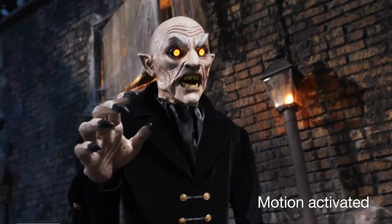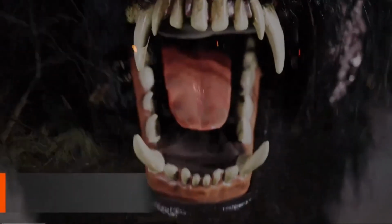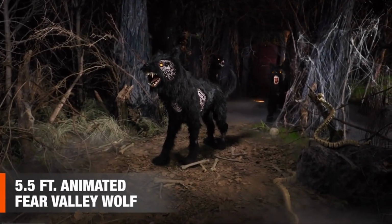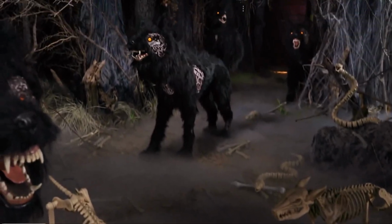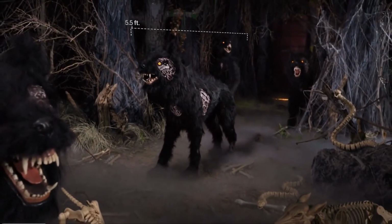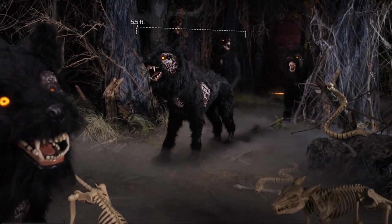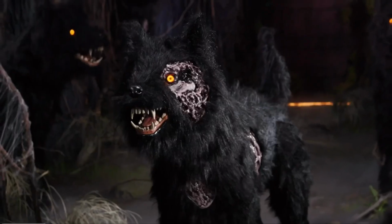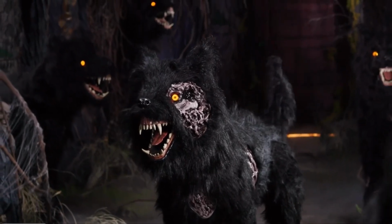Next, we actually have the Fear Valley Wolf, which is again a super cool prop. This guy also uses the servo technology, his tail moves, and his head is also phenomenal. He's basically a wolf, but also a dog, whatever you want to call him.